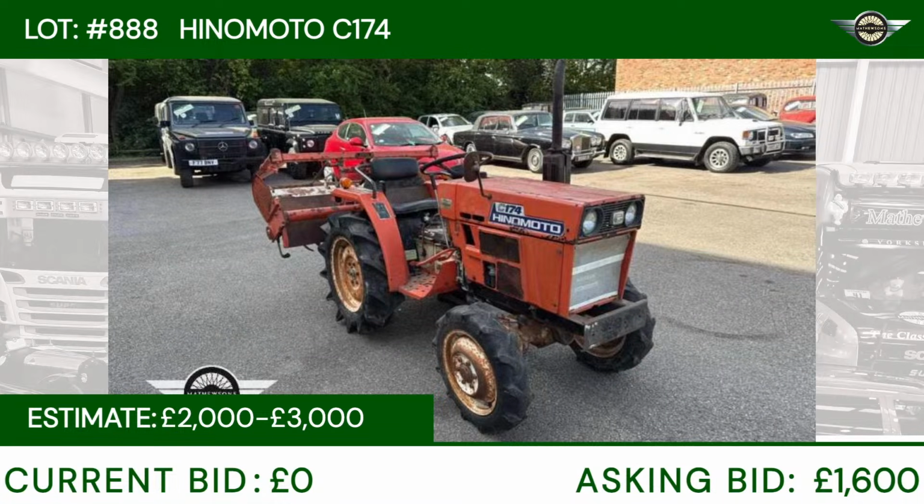And 888. Oh, the little tractor. Here we are then. There you go, little tractor with rotavator. There we go then.